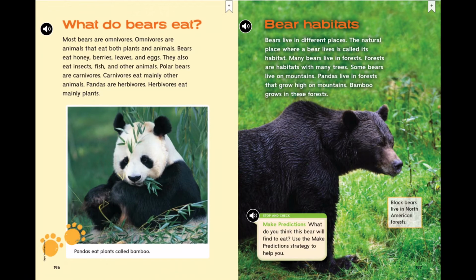What do bears eat? Most bears are omnivores. Omnivores are animals that eat both plants and animals. Bears eat honey, berries, leaves, and eggs. They also eat insects, fish, and other animals. Polar bears are carnivores. Carnivores eat mainly other animals. Pandas are herbivores. Herbivores eat mainly plants. Pandas eat plants called bamboo.